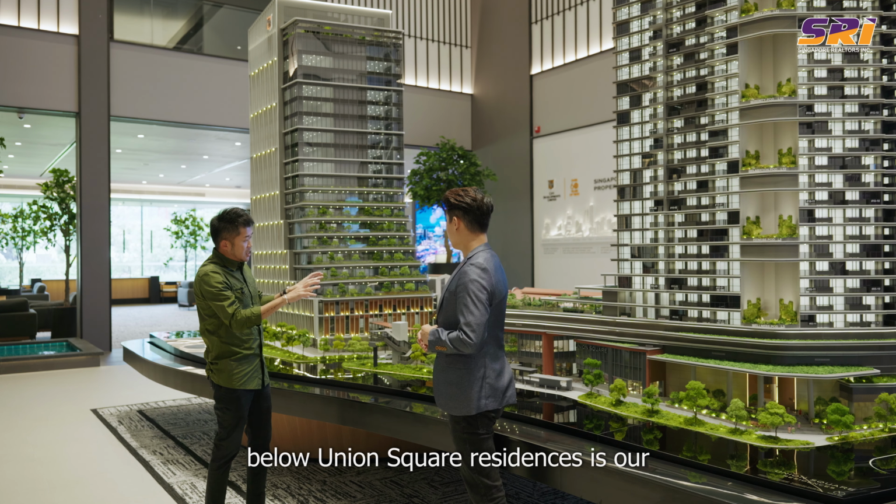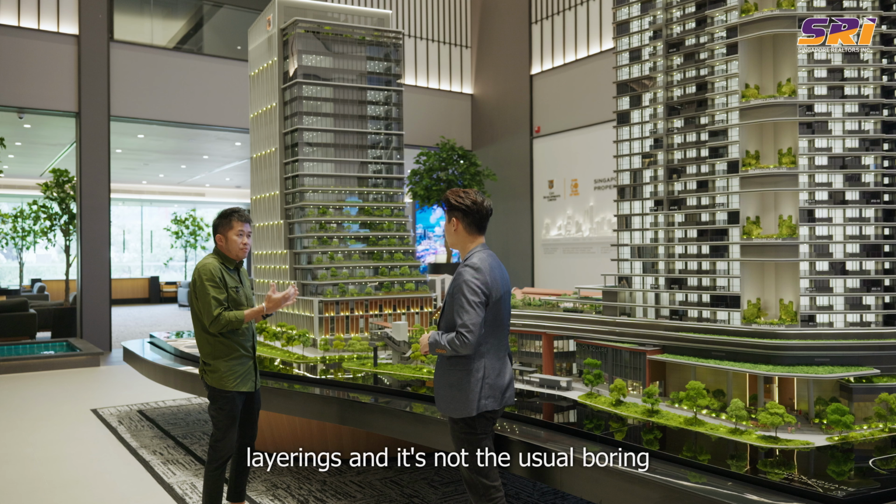So basically this whole place that we're looking at, the model. Okay. So residents will get a lot of convenience for the amenities, their eating options and everything. And as you see, they have linked this on the second level through a link bridge that will then link us to our third component, which is Union Square Central. So Union Square Central is actually a 20-story Grade A office. Oh, nice. And you can see how they have done this architecture to be so beautiful. Curtain glass wall with different layerings, and it's not the usual boring buildings that you see.